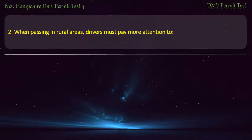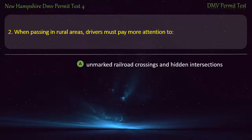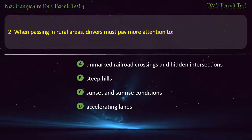Question 2. When passing in rural areas, drivers must pay more attention to unmarked railroad crossings and hidden intersections, steep hills, sunset and sunrise conditions, accelerating lanes. Answer. Unmarked railroad crossings and hidden intersections.